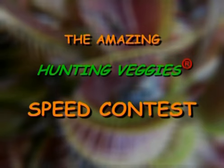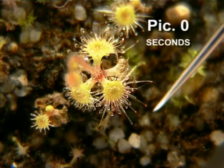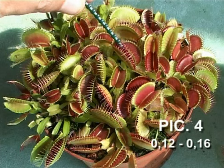Comparing the speed of Dionaea with Drosera glanduligera through video single pictures shows evenly matched opponents. The pictures are the 25th part of a second apart, so the movement during four pictures takes approximately 1.5 tenths of a second, surprisingly for both plants.